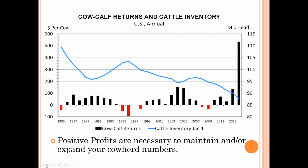This slide shows the relationship over time of cow-calf returns over cash costs and U.S. cattle inventory numbers. Note that there is an inverse relationship between them. As U.S. cattle inventory increases, cow-calf returns decrease. Also, we need to understand that positive profits are necessary to maintain and/or expand our cattle operations.